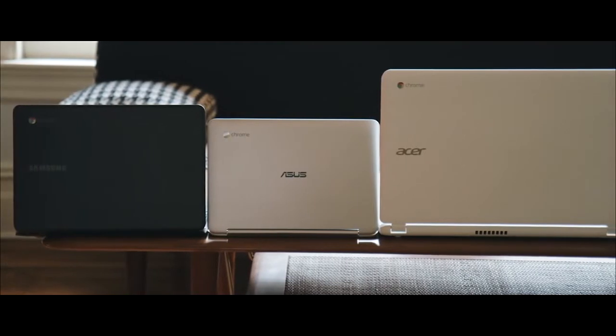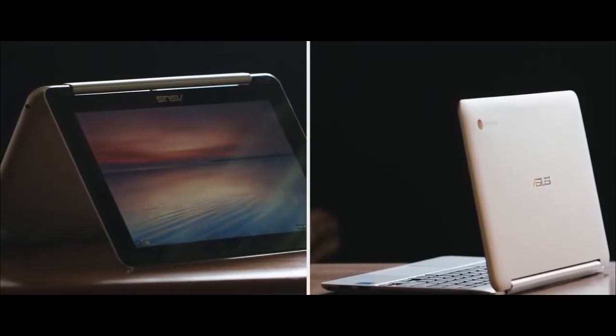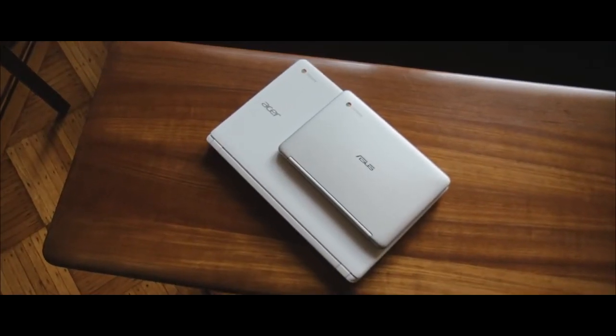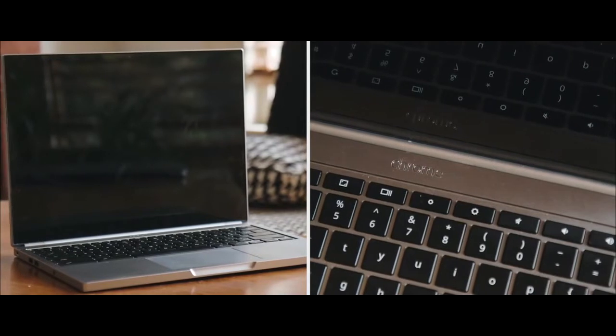Of course, there are a lot of other Chromebooks out there, including some other good ones. If you want something a little bit smaller and more portable, I really like the Asus Chromebook Flip. And if you want something a bit bigger, Acer's Chromebook 15 is a really great option. It's just a little too big for me personally. You might also be wondering about more expensive Chromebooks, like Google's Chromebook Pixel. It is phenomenal, but no one should pay that much for a Chromebook. Maybe in the future with Android apps, but not yet.